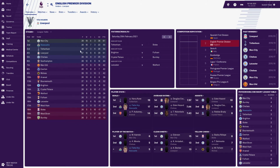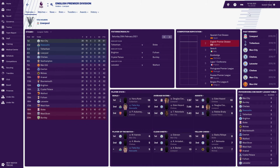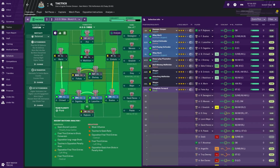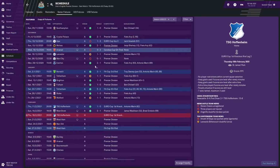But all three teams have got a game in hand on Liverpool, so yeah, good spot to be in with the last two or three months of the season coming. All in all, we're looking like we could qualify for the Champions League if we keep our good run of form going. As you can see here on the schedule, it's a good run all the way back since that iffy period in December where we played Arsenal, Leicester and City and didn't do too well. But since then, we've gone on a little bit of a run, which is good to see.